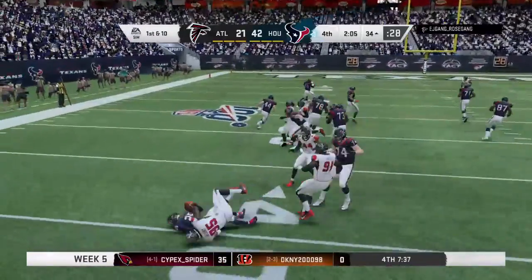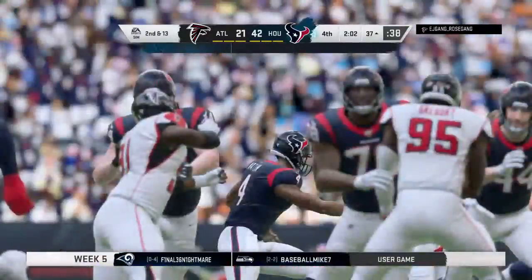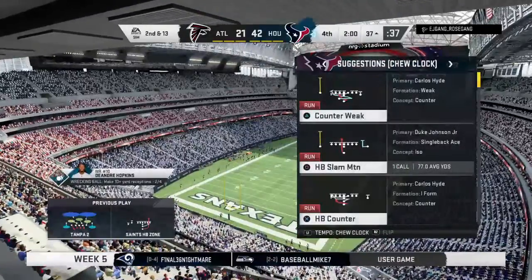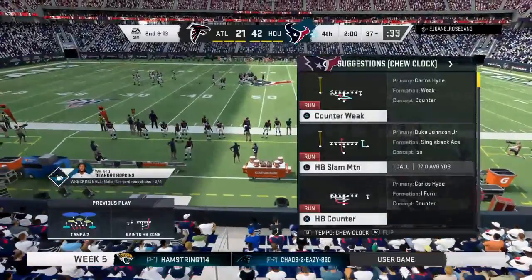They'll run it with Johnson, and he'll lose yardage on the play back at the 37-yard line. That's going to wind up a loss of a full 3 yards on 1st down. Just 2 minutes remaining here in the 4th quarter of what has been a one-sided affair.